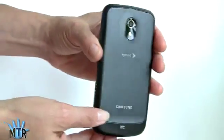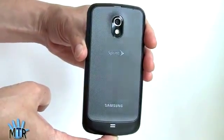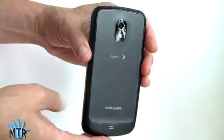and you can see here it's your genuine Galaxy Nexus looking phone, but it says Sprint right there. Otherwise, this looks pretty much identical to the GSM version and the Verizon versions that have been out for quite some time now.